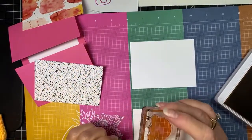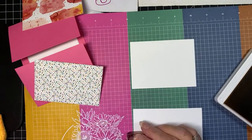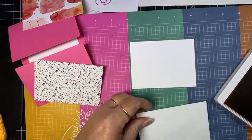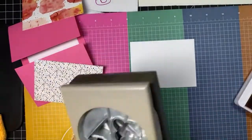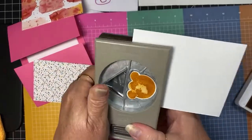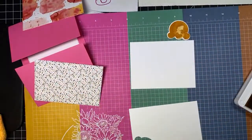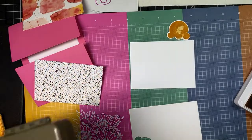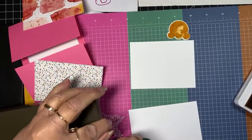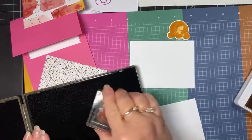And again, I'm looking at my punch so I can line this up right in it. That looks like butterscotch. I'm just going to do some different ones, and that way I can play with it and see. And I might even do more than one cone. We'll see. So let me just give this a scrub here.